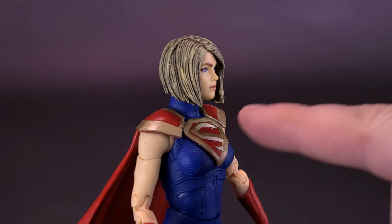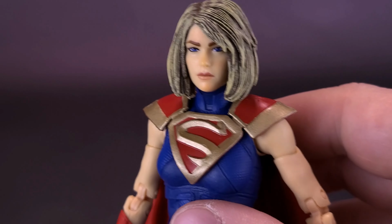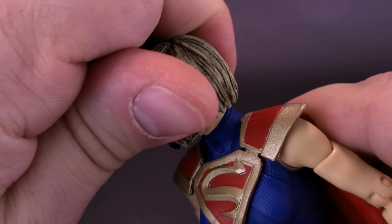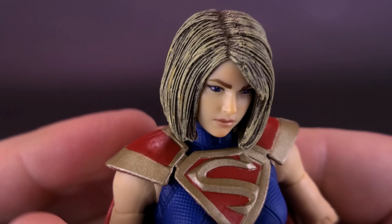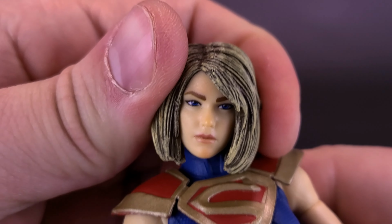Sometimes not always in a good place, like her hair, for example, but the rest of the body actually looks really good on her. For the articulation here on Supergirl, going back to her head once again, the head rotates all the way around. It does look up pretty decently, just because she does have very short hair. The head does look down also as well, and you can move it also back and forth as well.